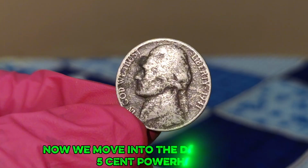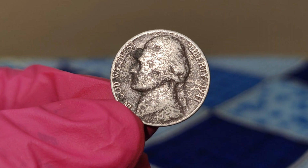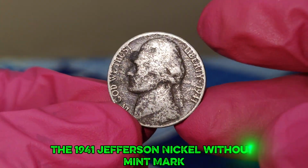Now we move into the domain of the 5-cent powerhouse, the 1941 Jefferson nickel without mint mark.